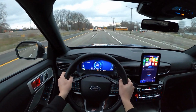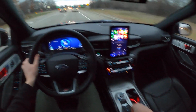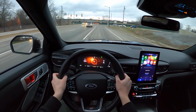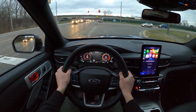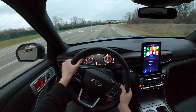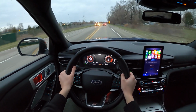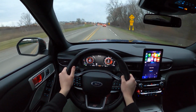That is pretty quick. All right, I don't want to wait any longer. I want to go sport mode. The stupid drive mode selector is like inverted. It goes the opposite way that you think it would. And stop. See if it'll rev match a downshift. Ooh, a little bit bumpy there.